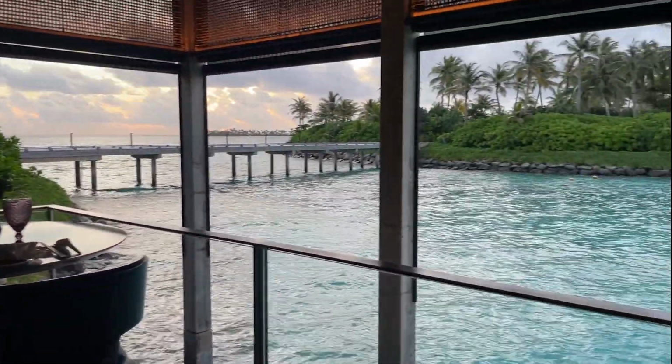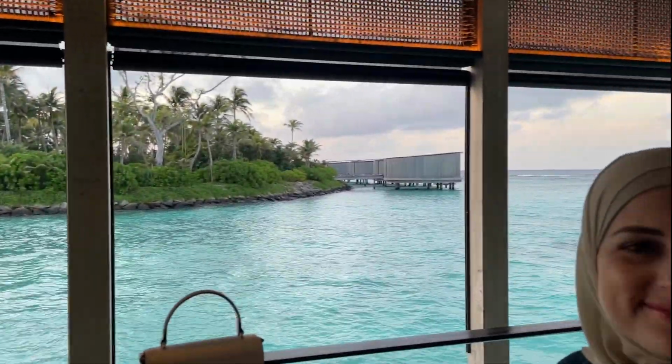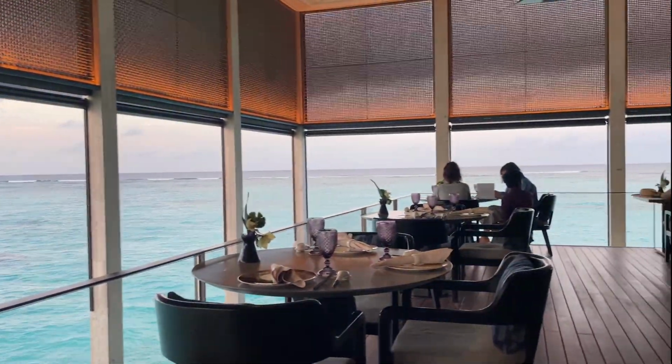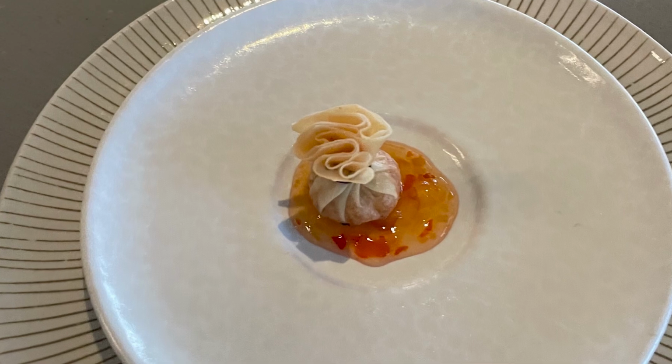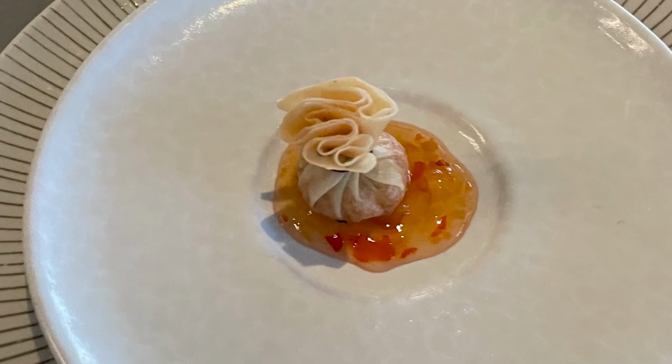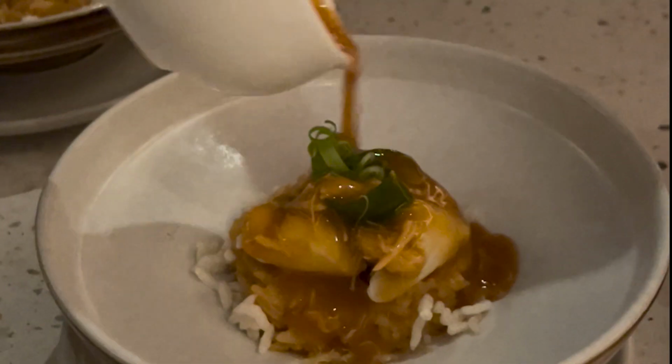Usually on our trips, we would book our dinner slots about 30 minutes before sunset so we can enjoy the waters, just because later at night the waters aren't as visible. I'm not sure if this is usual at this restaurant, but both times that we came, we were offered complimentary tasting bites from the chef right before our meal came.